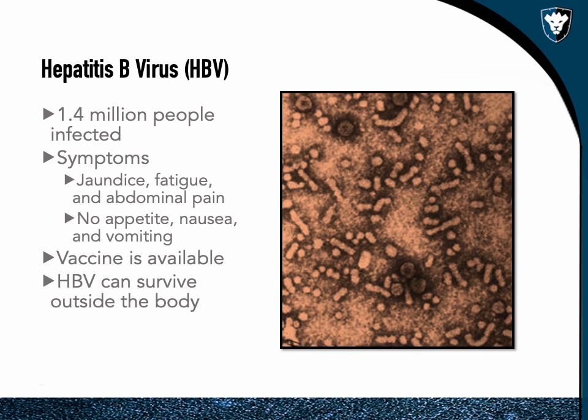HBV can survive outside the body as well, so it can survive in direct sunlight for a long period of time in dried blood and other surfaces, so it's important that we get these cleaned up as quick as possible.